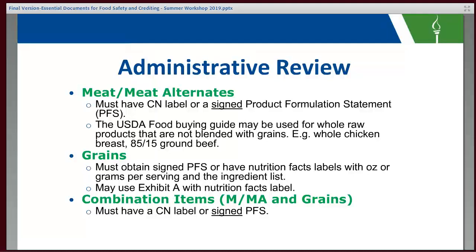For a grain product, you can either send a signed product formulation statement, or you can send us a photograph or photocopy of the product label itself. When doing so, you must make sure to include the Nutritional Facts section of the product label so we can determine the serving size. And you must also include the ingredients section of the product label so we are able to determine whether or not the product is whole grain rich. If you need to send multiple pictures of the product label in order to include all the required sections, that is completely fine. Just please make sure all documentation is legible before sending it to the reviewer.